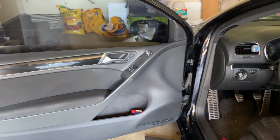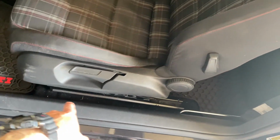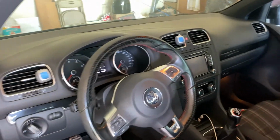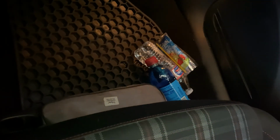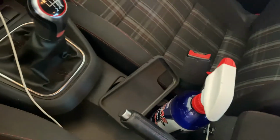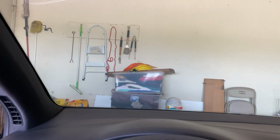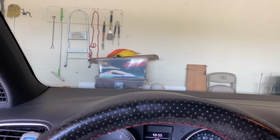Alright guys, so we have officially cleaned the inside of my car. Yes, I know there's a little bit of stuff right there. However, whenever I get my detailing brush, I will make it look a lot better. So, everything looks beautiful. Again, I have my drinks and my manicure pouch down there. I cleaned the back seat. And I have my work stuff and my hat and my mask, and then of course my boots. And guys, we are almost done. We'll catch you back inside in 3, 2, 1.